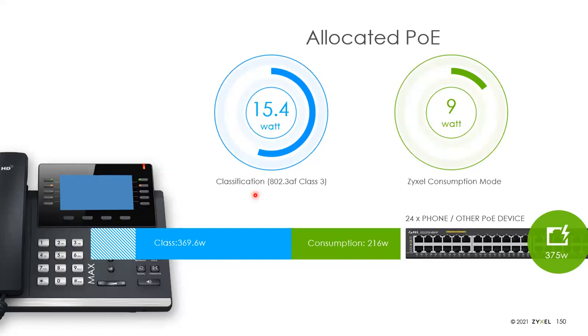So in this example here on this slide, we've got 24 IP phones. These are a class 3 device, so they'll reserve 15.4 watts, but they only actually need 9 watts of power. So if you were to use the industry standard way of doing things, that means you need a switch that can provide 370 watts of PoE power. However, with consumption mode, you only need a switch that provides 216 watts of available PoE power to power the same number of devices. So a huge difference in the PoE capability of the switch that you need. So you can buy a lower end switch as far as PoE budget goes, and save yourself some money.